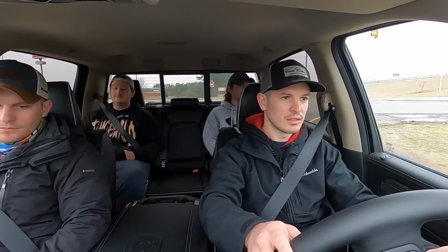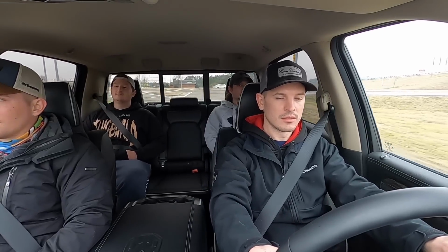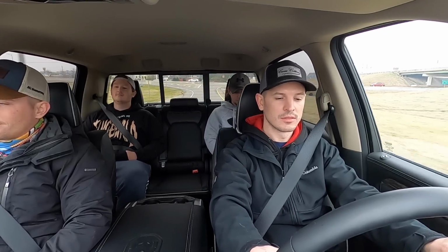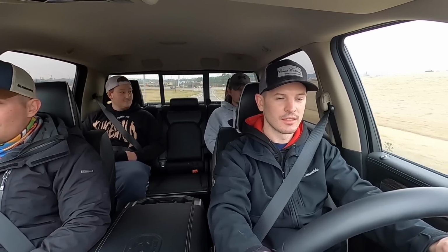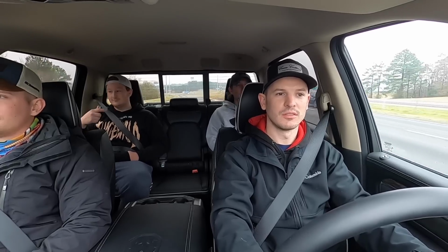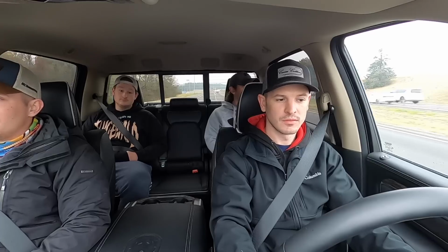We're gonna be on a slight incline, but let's give her the beans. Shifted good. Shifted great. Yeah, that definitely felt better than the 5.3. That felt good. I think the 5.0 still pulled better, though.